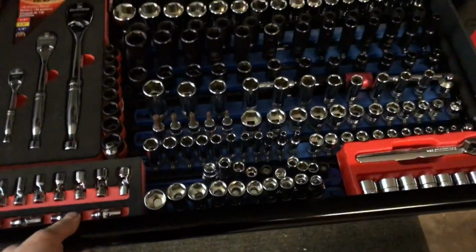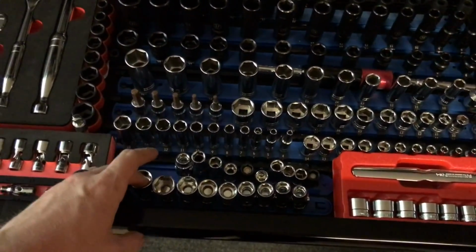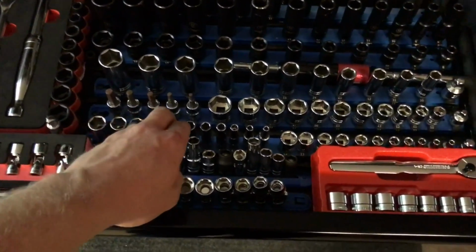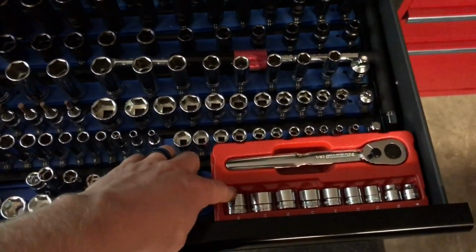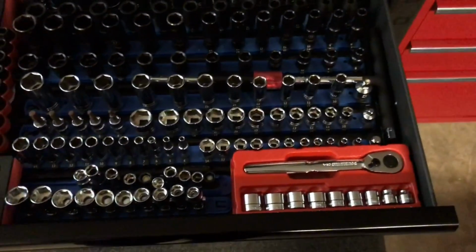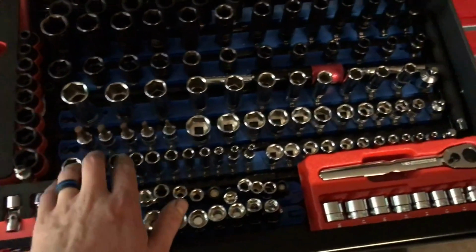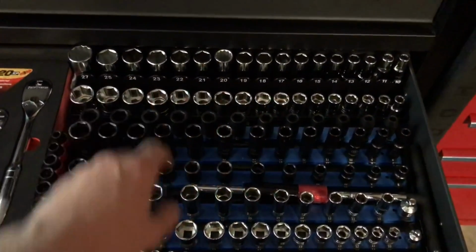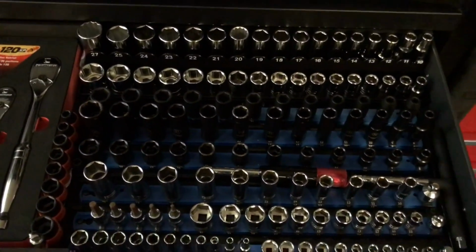Moving along, this is my metric drawer. Starting at the front, you've got the wobble sockets or flex sockets. I think this is a 10-piece set, yeah, a 10-piece set. It's 1/4 inch and 3/8 drive, all 10mm. Great little set right there. This is another one of those little knockoffs from Powerbuilt, a low profile ratchet set. I picked it up about a year ago and haven't found a use for it yet. Then up front we have 1/4 inch, 3/8 impact, 1/2 inch impact, and then 1/2 inch drive. This is all Gearwrench and Craftsman and Dewalt and stuff as well.